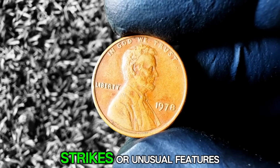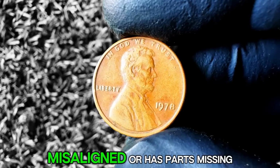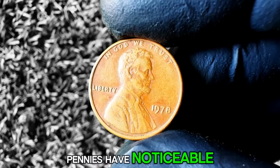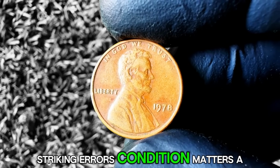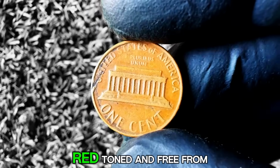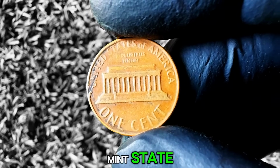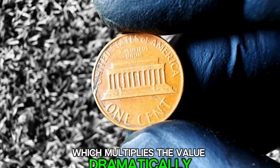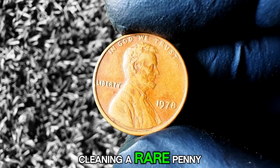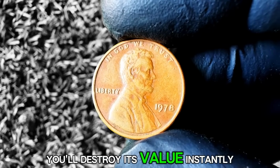Check for off-center strikes or unusual features. If the coin's design is misaligned or has parts missing, this is a good sign. Some of the most valuable pennies have noticeable striking errors. Condition matters a lot. If your coin looks shiny, red-toned, and free from major scratches or wear, it could be graded as mint state, which multiplies the value dramatically. But don't clean it. Ever. Cleaning a rare penny is like scratching a lottery ticket with a chainsaw. You'll destroy its value instantly.